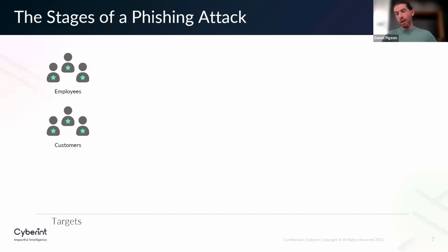This is much more common because it's a lot easier for the attackers to deceive the customers, and it's a lot easier to access publicly available login pages designated for customers. And the customers, at least from the organizational point of view, are a lot harder to educate and protect than the employees. But phishers are trying to attack both employees and customers.